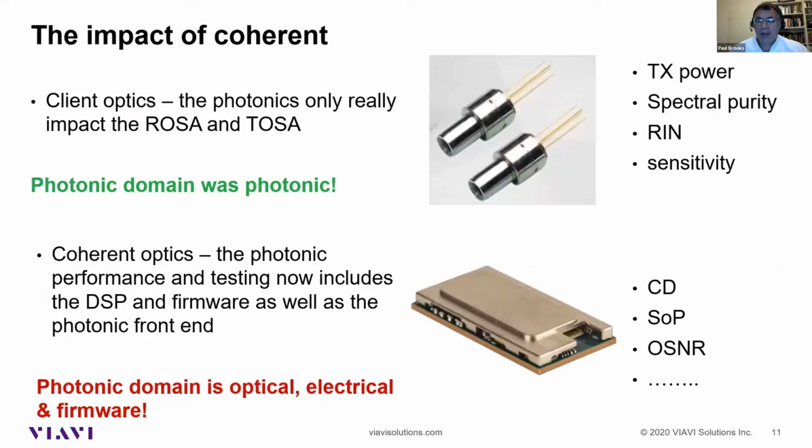I think one of the big ways of looking at the impact of coherent, especially for test and measurement, is that traditionally photonics really only touched the ROSA and TOSA when it came to testing. And the photonic domain was photonic, okay? But now with the emergence of coherence, that photonic testing reaches deep inside, not just the photonics, but the electronics and the DSP as well. You can see there an image of an integrated coherent receiver. So the photonic domain really now is optical, electrical, but also firmware. All of that is impacted by what goes on in the photonic domain.